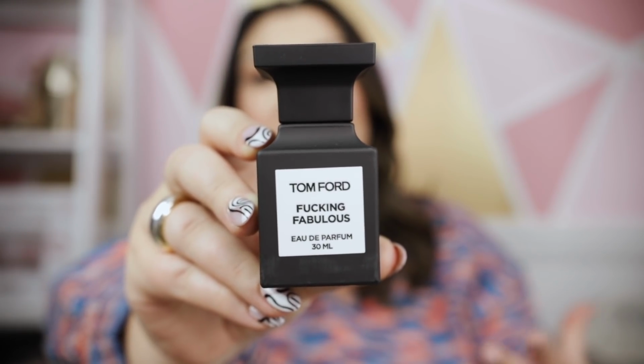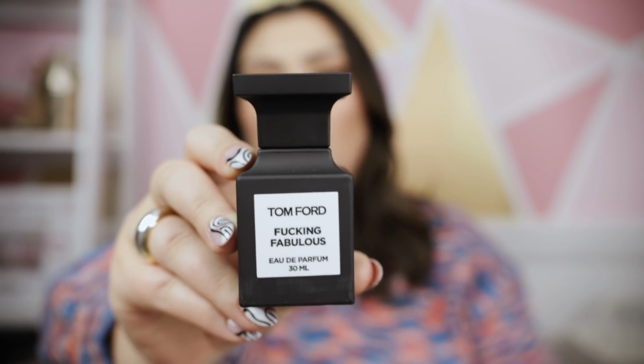She's not a perfume person usually, but she really liked this one. This is just such an iconic perfume. So I just have this in the 30 milliliter, but is this not the most gorgeous bottle that you've ever seen? Nothing in this world says you are a bad bitch more than having this matte black perfume that's called Fucking Fabulous in your closet or your perfume collection, your studio for me, you know, whatever it is.